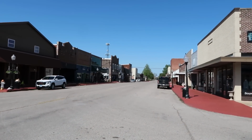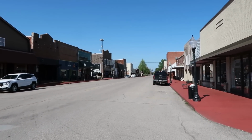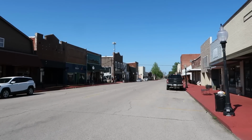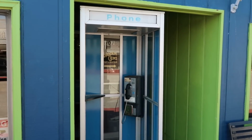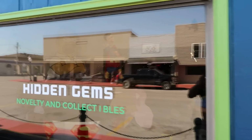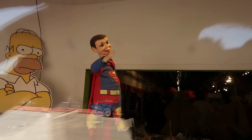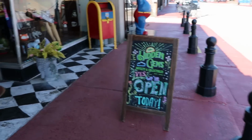You can see Metropolis, a very small town. A small town, not necessarily, like I said, a sprawling metropolis. There's Hidden Gems, Novelty, and Collectibles. They do have a phone booth out front if you need to change into your super suit. Oh, let's peek in the window here. Oh, look at that! It's like a Superman ventriloquist dummy. Who's that? Yeah, let's check this place out. It is currently open. Looks pretty fun in there.